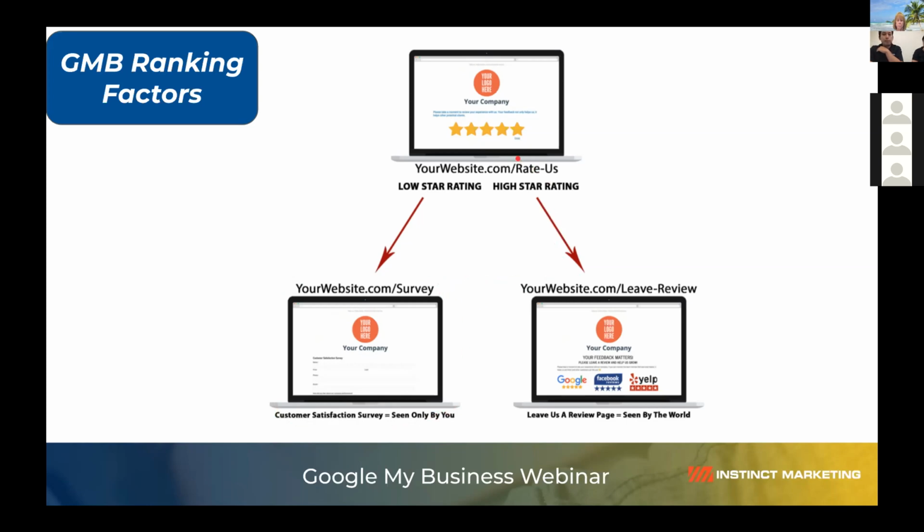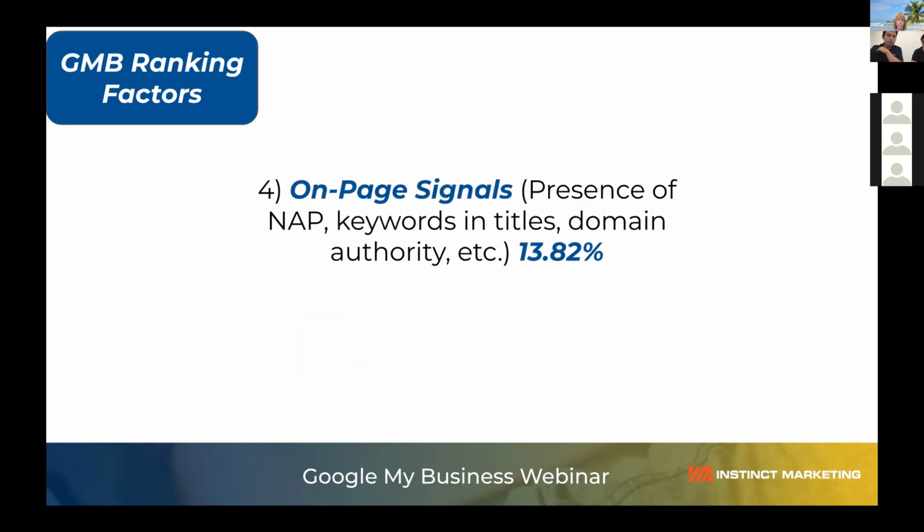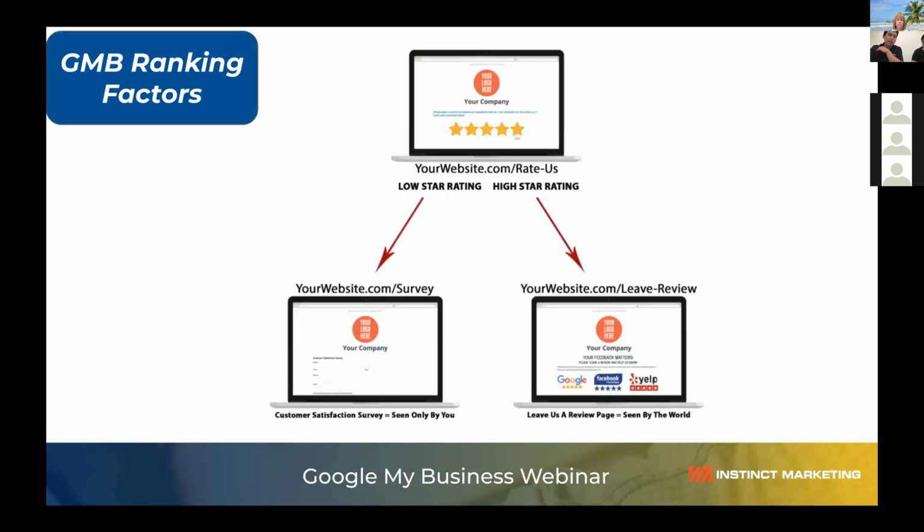And then if they do decide to give you a positive experience, guess what? We give them a link straight to your Google My Business. And that's how a lot of these companies get hundreds of reviews. I've seen 50 reviews in one day by setting up a reputation funnel in the past. Those type of results, you have to be a mature business to get that amount of results per your GMB.